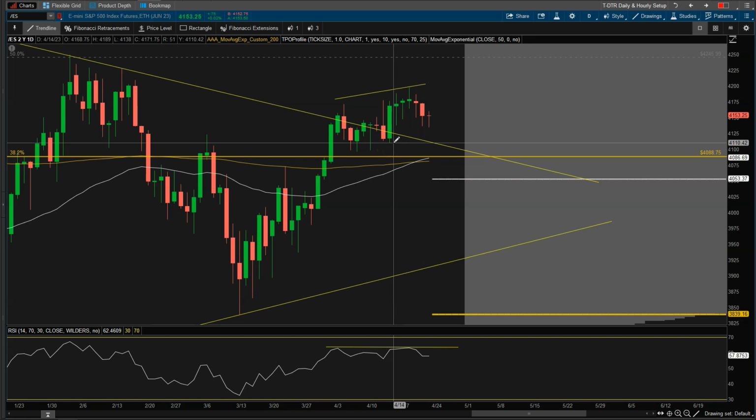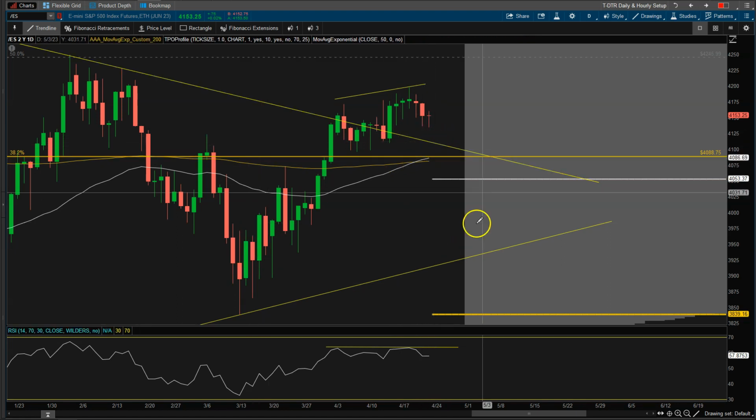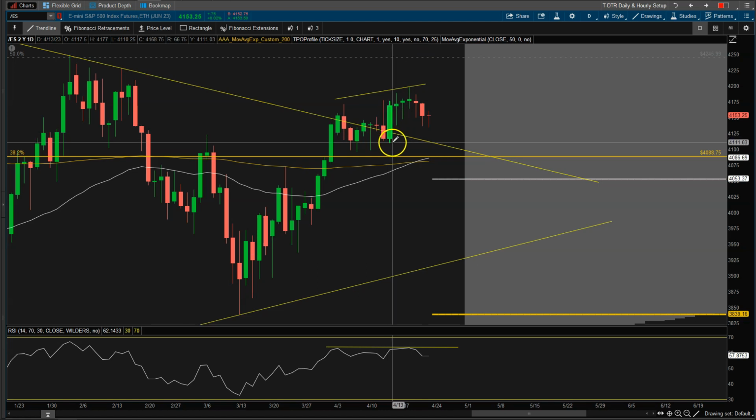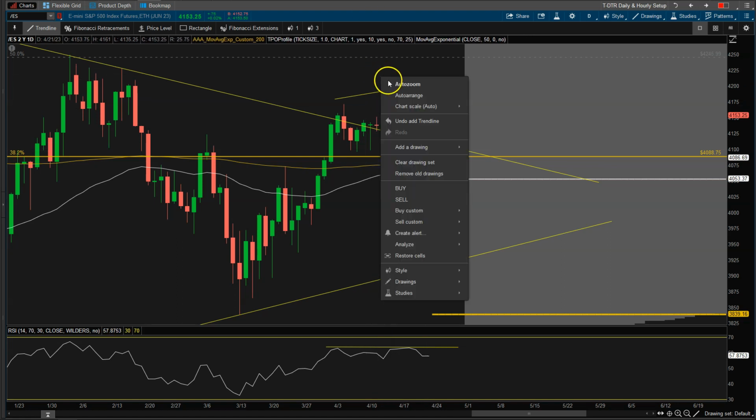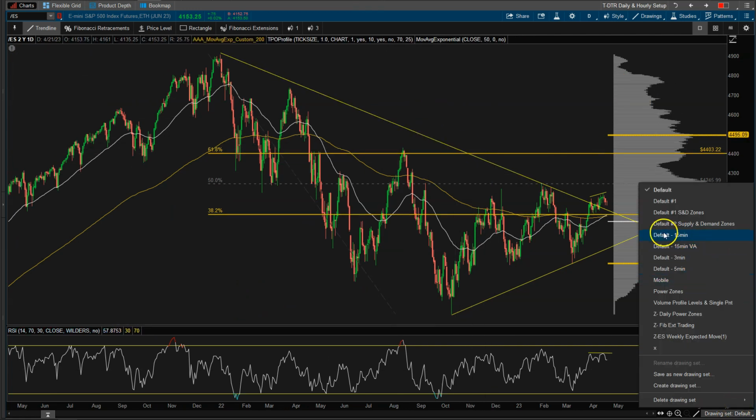This is the main level to watch right here. If we take out this 4110 level on the S&P 500, we're probably now going to get back into the triangle, right? This entire breakout wedge, you want to call it. And then we're going to have a market structure shift to the downside.